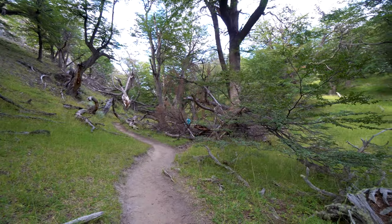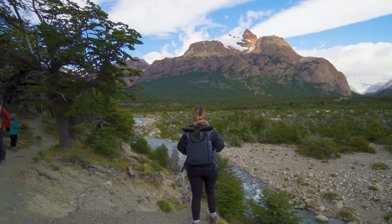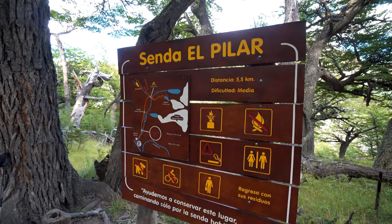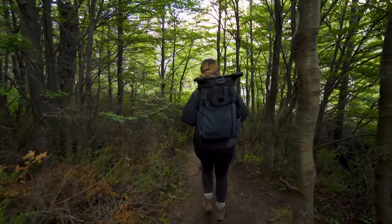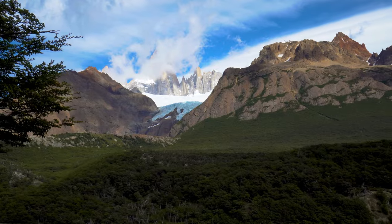After about 20 minutes of hiking, you're getting eye level with some of the mountains around here, and you keep hiking along a ridge, you make it through the forest, and eventually you have this amazing view. After about 15 minutes, we came to the park entrance. We're officially in Glacier National Park. We came across a little clearing where you could see Fitz Roy poking through the clouds.